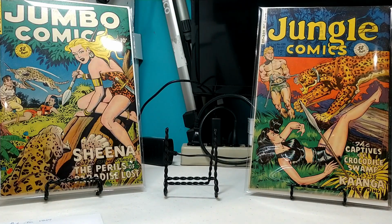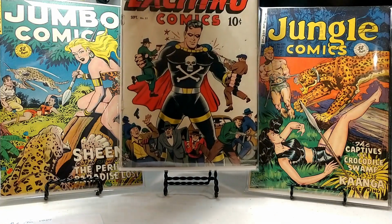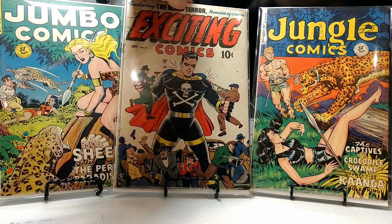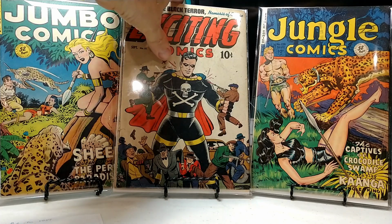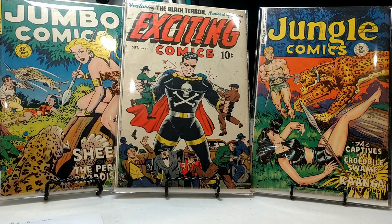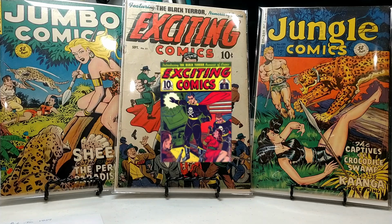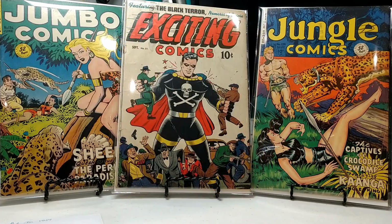Okay, I think we're moving on to this one now. Exciting Comics number 51, with an iconic Black Terror cover. You've probably seen this cover before. It shows up a lot in the hardcover anthology histories of the Golden Age. The Black Terror, his first appearance was in Exciting Comics number 9, first written by Patricia Highsmith, who went on to become an acclaimed novelist.